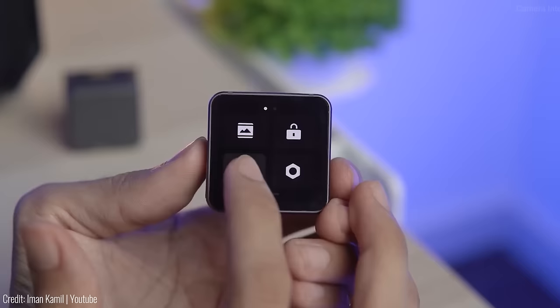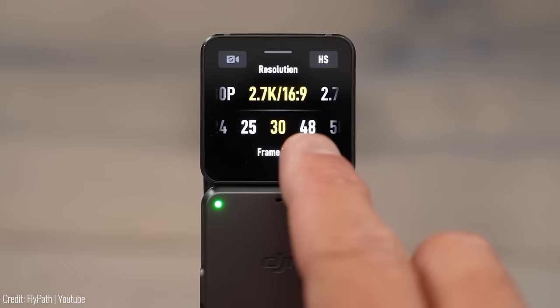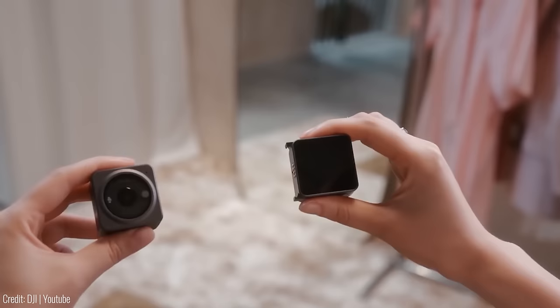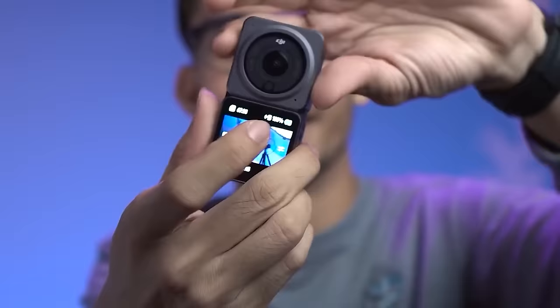It's also incredibly versatile, with multiple shooting modes, a built-in stabilizer, and the ability to shoot 4K video at 60 frames per second. And with its compact size, you can take it with you anywhere. The DJI Action 2 Dual Screen starts at $449 and is worth every penny.